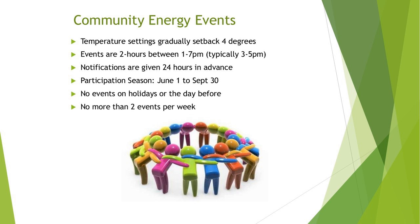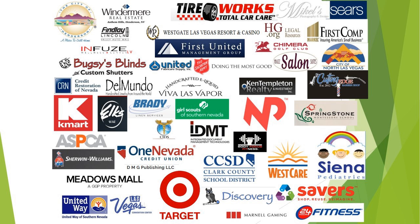So for these, you get a notification from NV Energy about the next day, and then during peak periods of demand, the temperature setting gradually sets back 4 degrees. Typically between 3 and 5, but can be anywhere from 1 to 7 p.m., from June 1st to September 30th. You are given that 24 hours in advance notification. Won't happen on the holidays, and no more than 2 events per week. So you get the free technology in exchange for participating in community energy events. And this next slide just shows different organizations that have signed up to use this free technology.